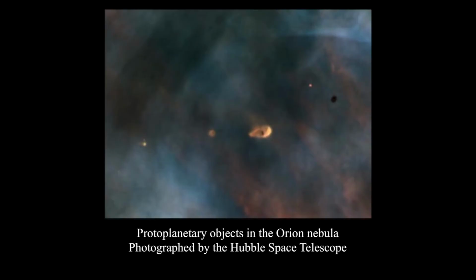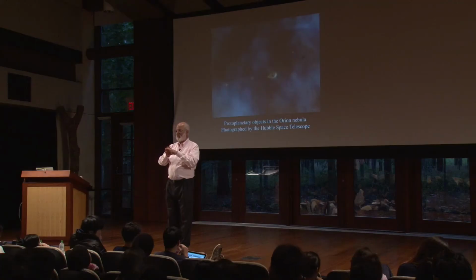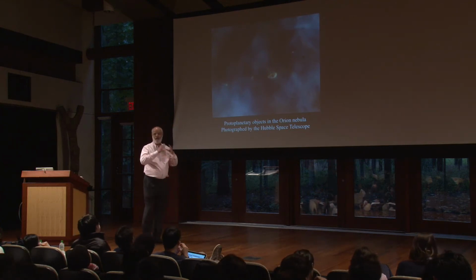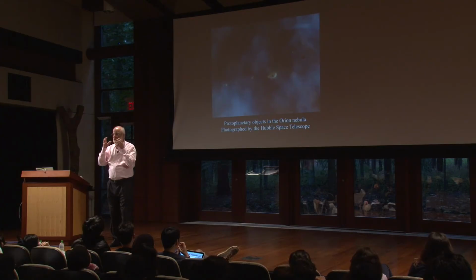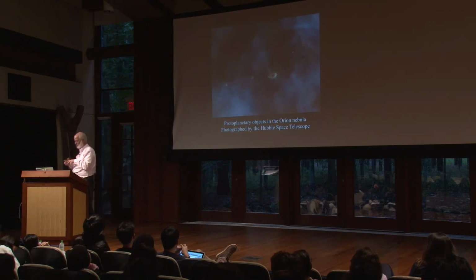I'll just throw this in. The Orion constellation has, down below the belt, something called the Orion Nebula, which is modern astronomers' favorite place to go looking for how stars and planets are formed. Here's an example of a photograph of a blob of stuff that's coming together and is going to be a planet, called a protoplanetary disk.